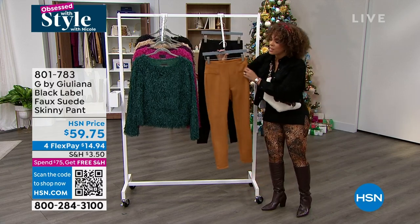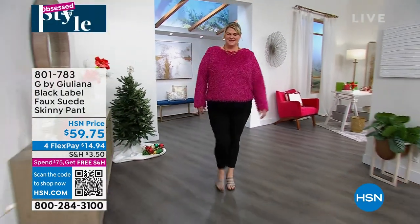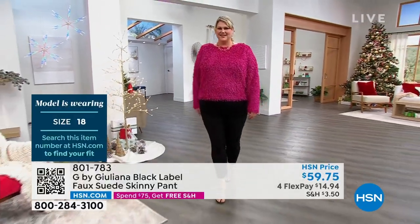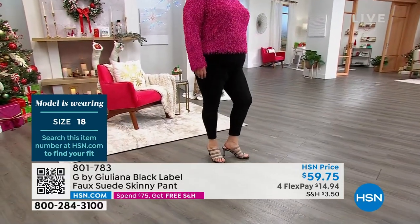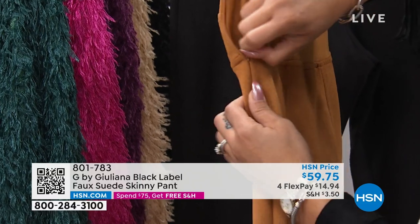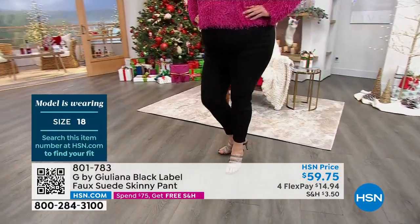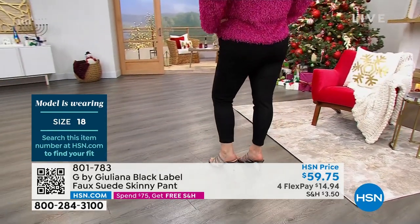All right, I appreciate that you put a zipper on the side. It really makes it more of a pant and not a legging. Absolutely. When I was just putting it on before the show, I loved having that zipper on the side because instead of pulling it on, it really gives me the fit I want, that perfect fit. So it's not baggy at all around the waist or around the hips. Nope. It really fits like a glove.